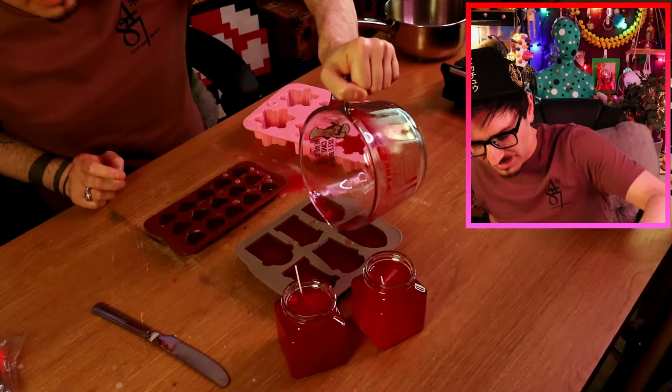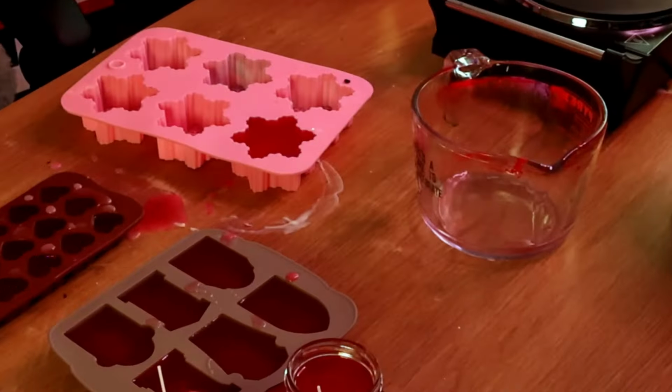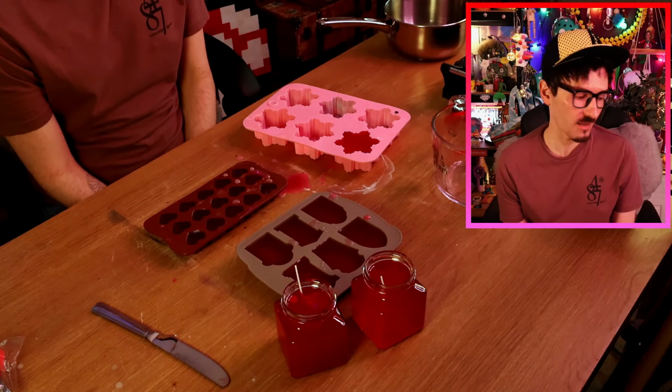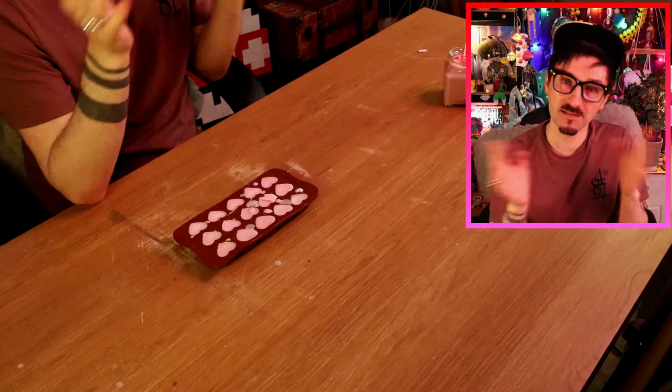God, I feel like I could open a candle shop. I wasn't expecting to make so much today. Alright, there we go. Not a drop wasted, apart from all the wax that I've spilled on my table. Okay, well, hopefully these will have set later today, and I can show them off. Wasn't expecting this. This has taken me by surprise, but I'm alright with that. Okay, so my candles and my little wax melts have finally set.